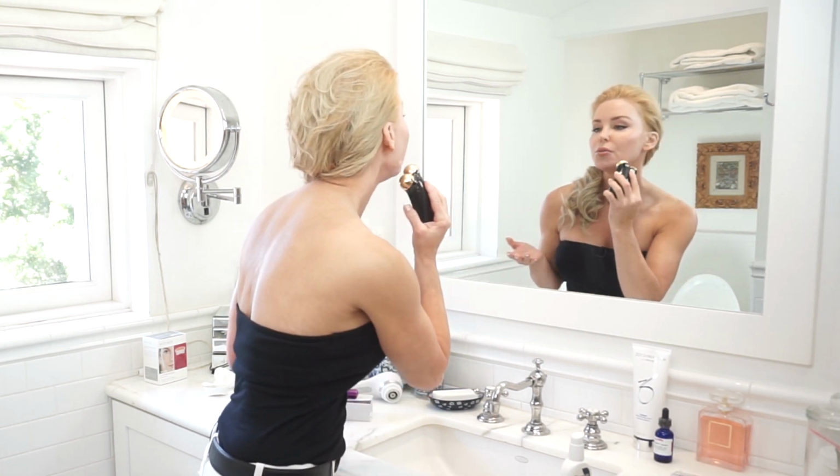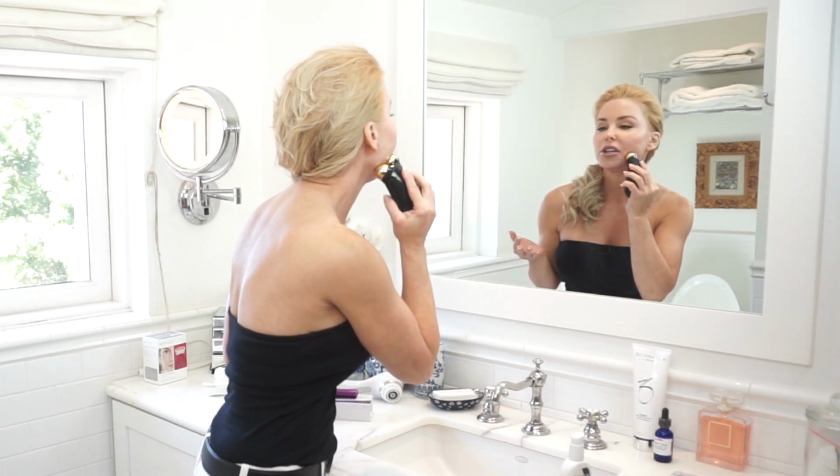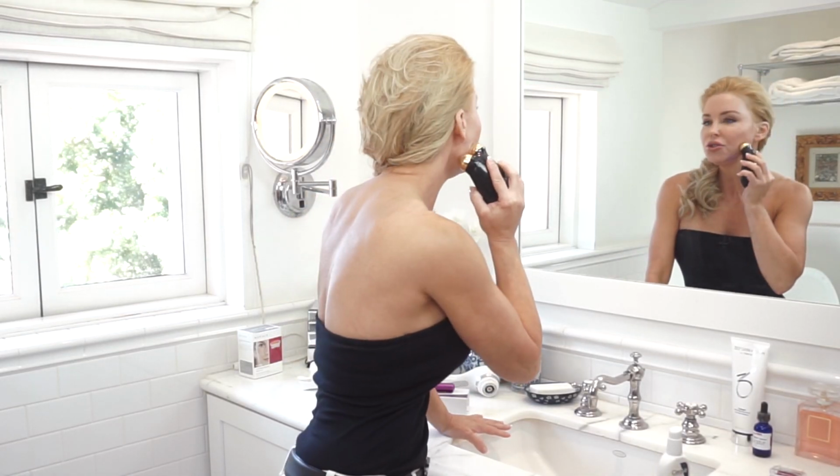So what you're going to do is you put it on your skin, make sure it's slippery, push it up a little bit and wait for the beep. And as soon as it beeps, you move to the next section. Now, again, the consistency is the key here. Because if you do this once, you might see a difference. This is touted as the 5-minute facial.